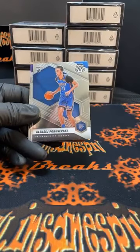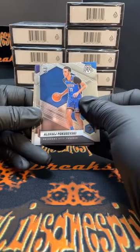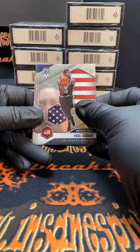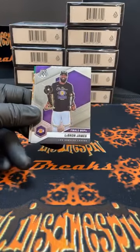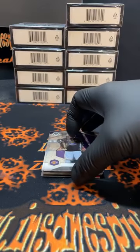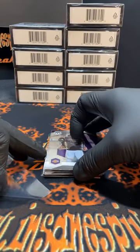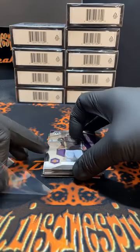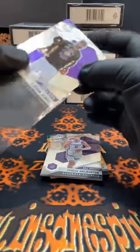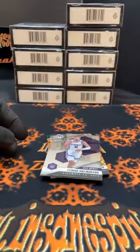Behind that, our first rookie of the evening, Pokuševski for the Thunder. National Pride is Paul George for the Clippers. Well, I will sleeve at least at minimum. I will not take the time to sleeve and top load a lot of these on the camera because I know you guys have better things to do than watch me sleeve and top load cards. But LeBron James in the Finals MVP insert will at least get the sleeve treatment.